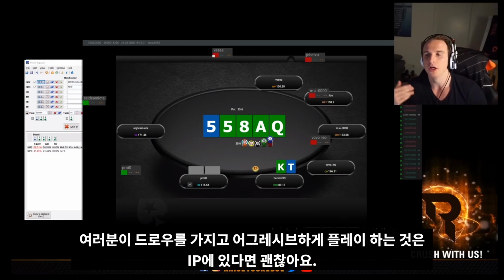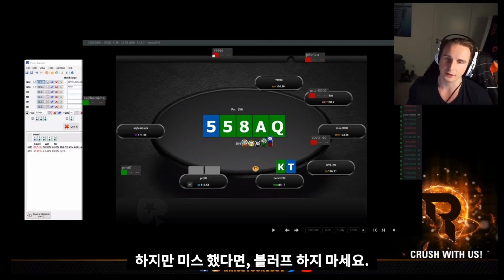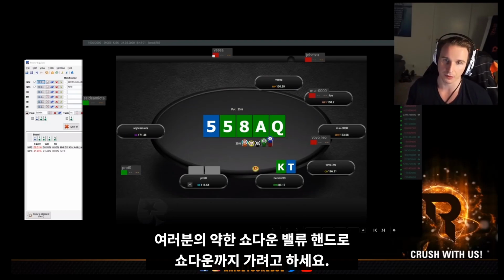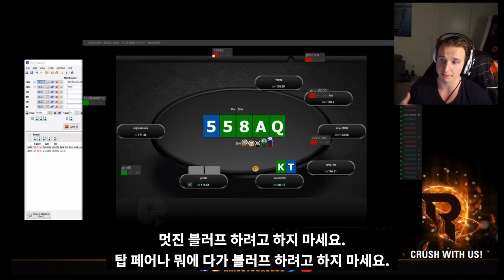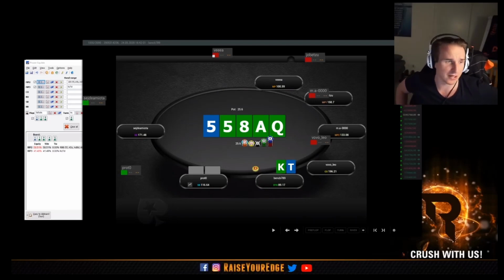When you have a draw, try to play your draws aggressively, bet them. That's okay when you're in position. But if you miss, don't bluff. Try to get to showdown with weak showdown value hands. Don't try to make fancy bluffs. Don't try to bluff them off top pair or whatever. This is just a very suicidal adventure. And then I think you're good to go.